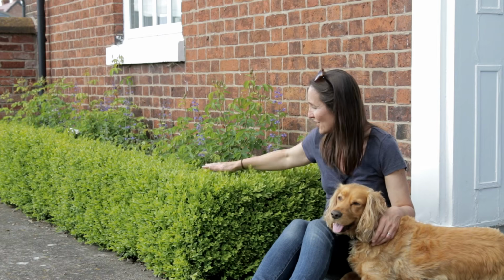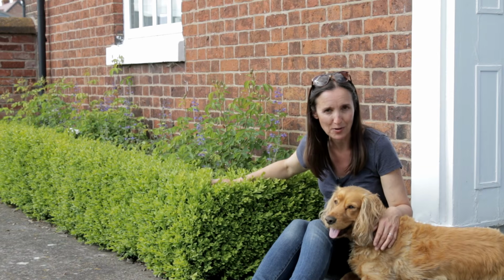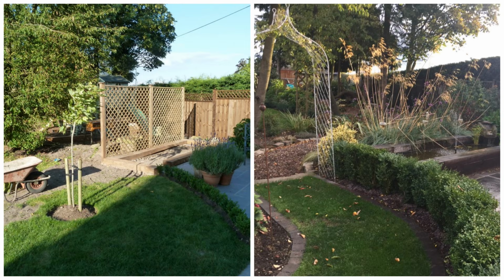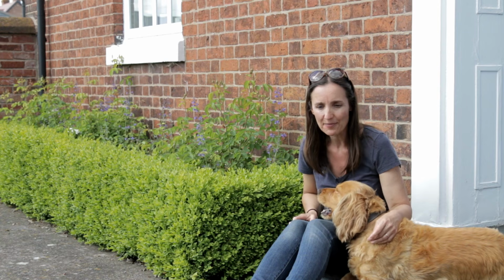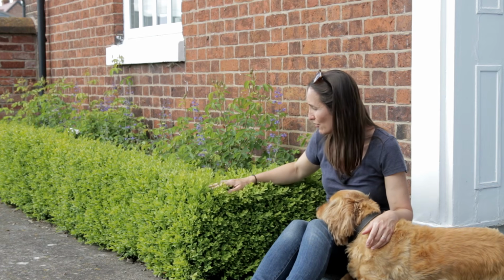So this is box hedging. It's lovely and tactile. This is the most established box hedging, the first one that I put in back in 2013, but we've got box hedging all over the garden, because I absolutely love it, and it's at various stages of growth, so we can have a look at that. One of the nice things about box, it's a nice compact low growing hedge.